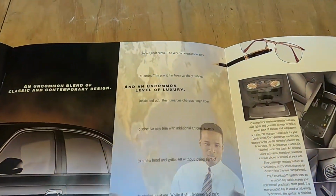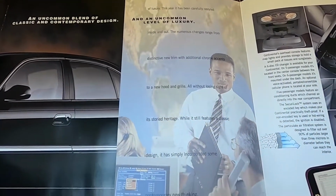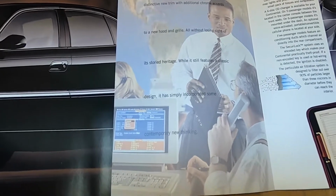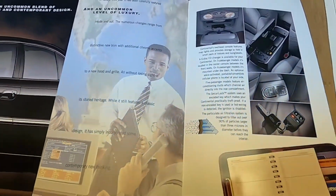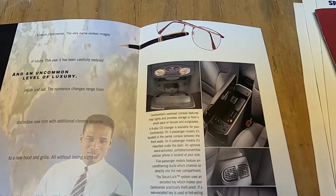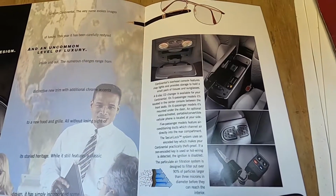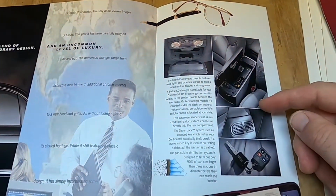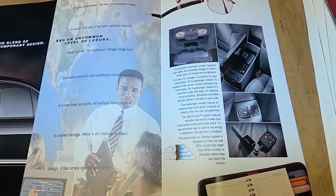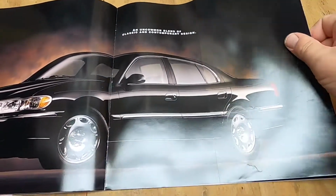A lot of different fold outs here. This shows a bunch of different luxury. I actually reviewed a Lincoln Continental of this generation, and it was really, really well loaded. It had the CD player, it also had the rescue system, and it also had the Lincoln telephone system in it.